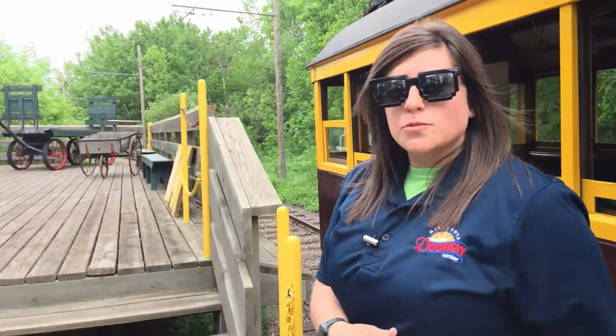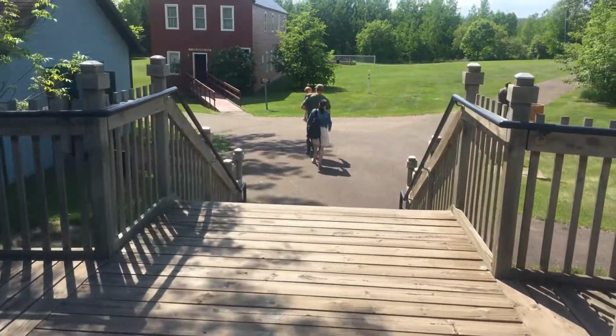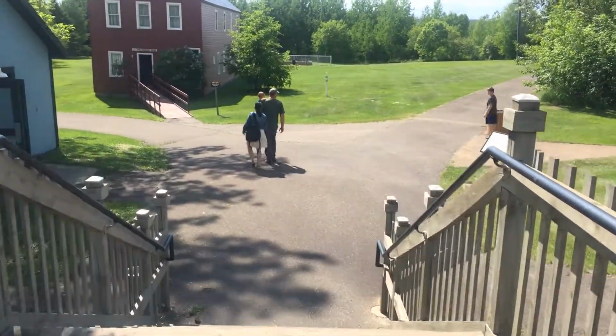So here we are at the historic Glen Location. Locations were essentially mobile mining towns that allowed miners to live right next to where they were working. Oftentimes they would be moved as the mines would expand. The Glen Location operated from about the early 1900s to 1935.